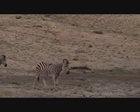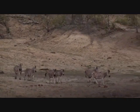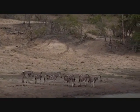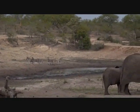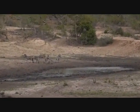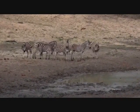Look at them. Beautiful. Look at all of them coming, running and grouping together. Water! They're so excited. Isn't that beautiful? Oh, a little bit nervous. Like I said, it's the wind. Not that there are any crocodiles or anything lurking in that pool of water, but they're always going to edge on the side of caution when approaching a dam or a natural pan.